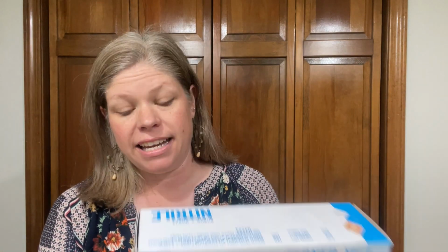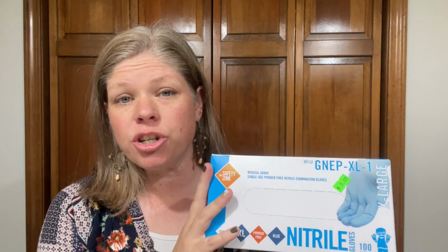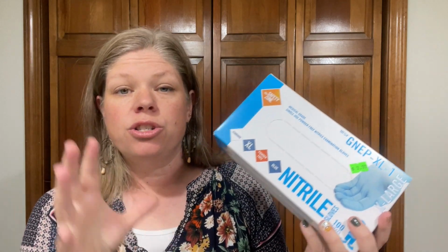If I'm gonna be using these, I don't need an extra large. However, if you're gonna keep one set on hand, which is probably the better idea because there's a lot in here, I'm not even sure how many are in here, 100. If you're just gonna keep one on hand, make sure it's a size that's going to fit everybody. And so we went ahead and went with the extra large so that he could wear them, but I could also wear them. They just would be a little bigger and bulkier than I'd like them to be, but that's okay because it's an emergency. So that's my first piece of advice: definitely get the non-powdered and get something that'll fit everybody. So your biggest person, get that size.